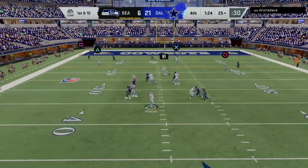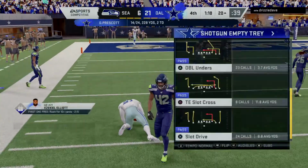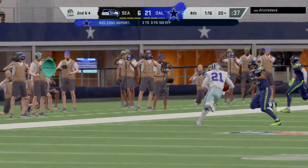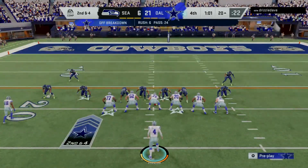Prescott from the gun. That one complete to Elliott. They get him to the ground right on the cusp of the red zone after a pickup of 5 or 6. Not only did we just see back-to-back nice gains, but we're also seeing the confidence rise, not just for the guy who caught it, but the guy throwing it as well.